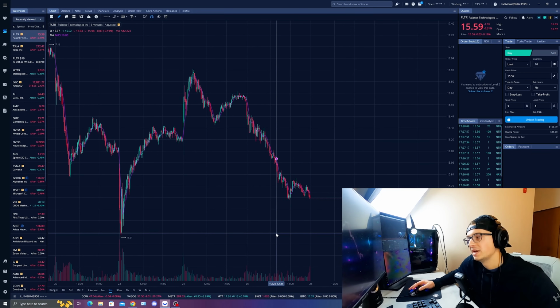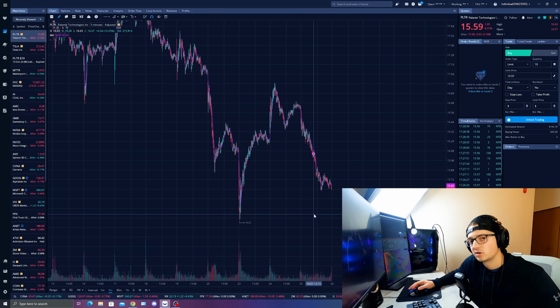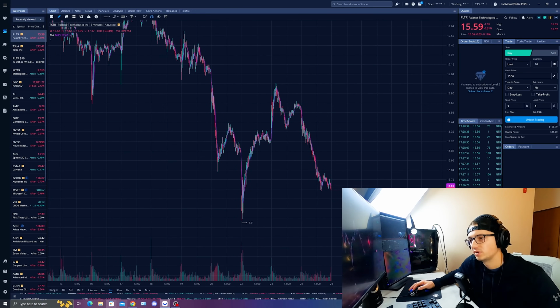And with that being said, this could be the last draw point for Palantir to hold support and possibly outpace the bearish selling and the hawkish Fed to possibly bring more higher price targets and face the near-term resistance points.